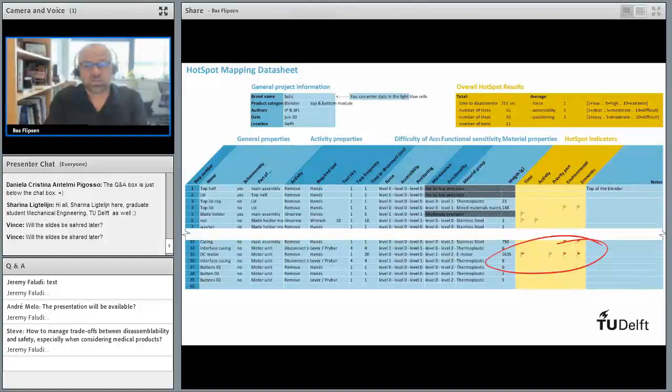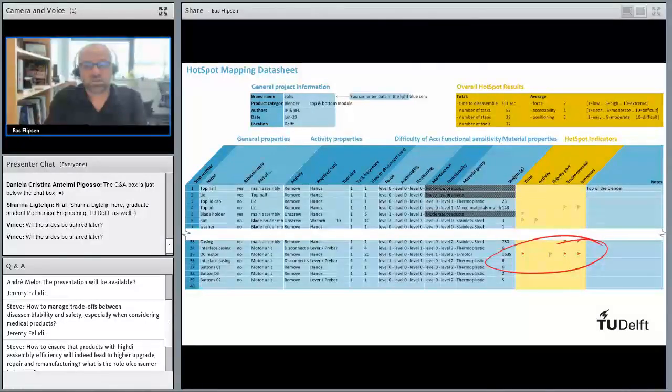So this method pinpoints the hotspots, pinpoints different parts which are either time consuming, have a difficult activity, are a priority part, or have a high economic or environmental value. The electromotor should be easily accessible based on this assessment. Because it contains copper and neodymium magnets, it shows up as a priority in both economic and environmental value indicators. Besides these value indicators, it also scored high on time and priority indicator because of its primary function.